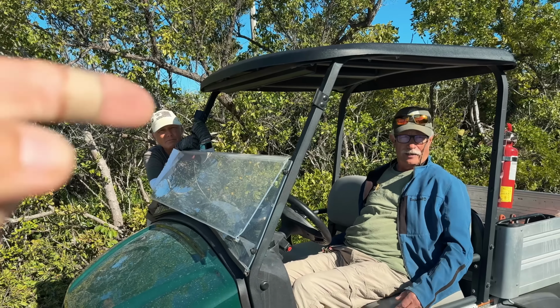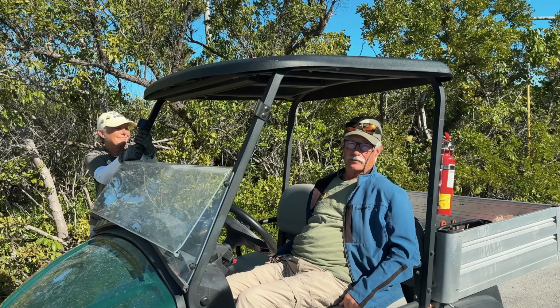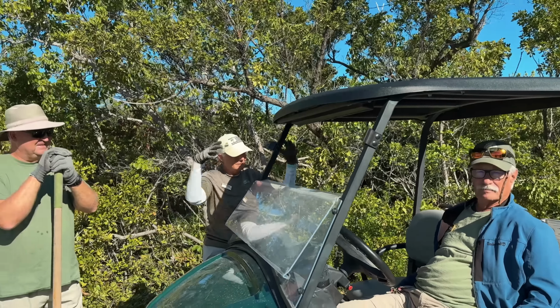It's a sick-looking tree. I mean, you did a really good job with the wood up there and the ropes. That looks good. The knots look good. You've been practicing. That's pretty good stuff.